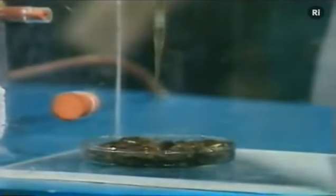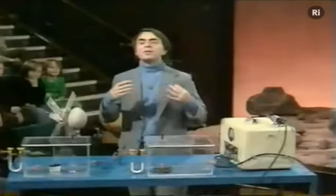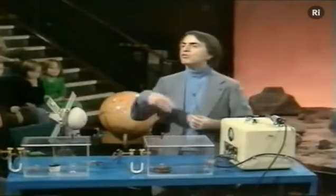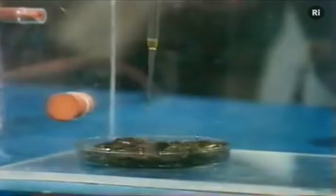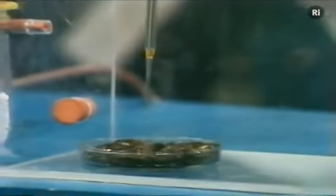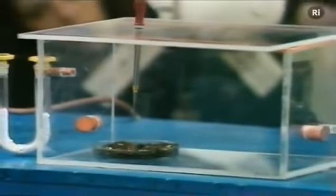Now, if there are Martian microbes that love this food, they might oxidize it, as we do when we eat food, and give off carbon dioxide. That carbon dioxide would be radioactive. So if we found an increasing amount of radioactive carbon dioxide in the Martian atmosphere after giving food to the soil, we might deduce that there are microbes there.